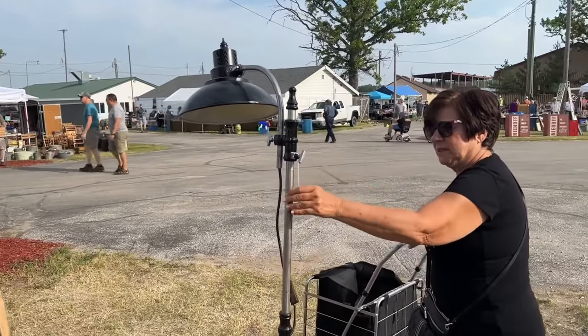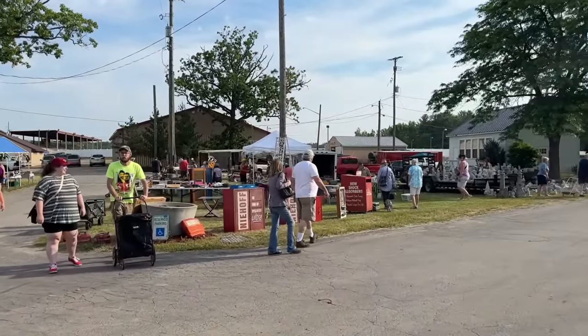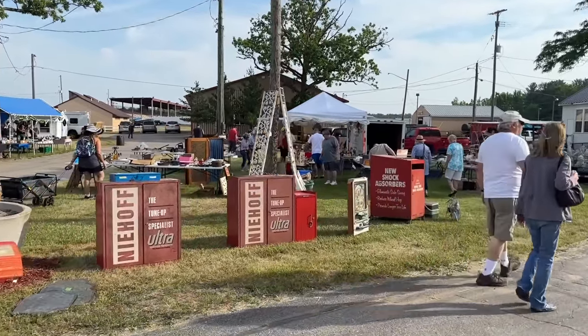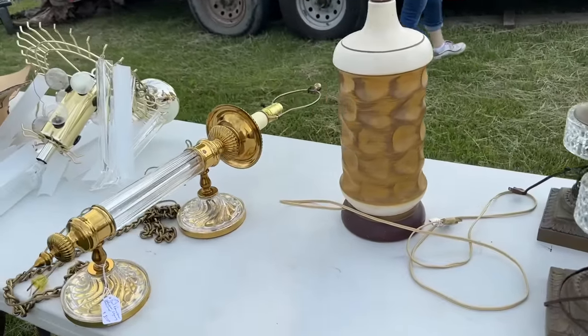This is really cool. Very industrial. This is 185. Oh, there's others. That's super nice. Lamps need sconces.